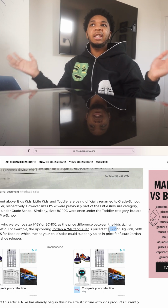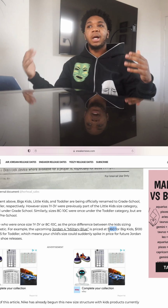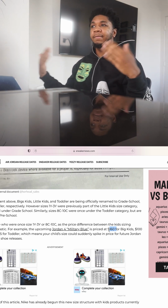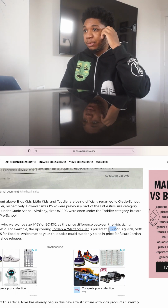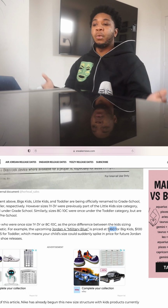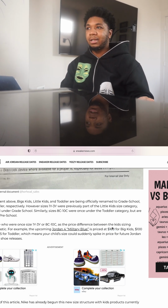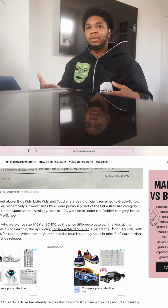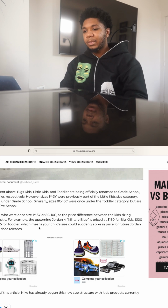So say you're a mom and you have a kid. The mom wears a 7Y, and I don't have kids, so I don't know what age they would be when they get around that size. But say her daughter, whatever age, is a 1Y. She's gonna have to pay $160 twice, for her daughter and herself. That's literally ridiculous, right? That's terrible.